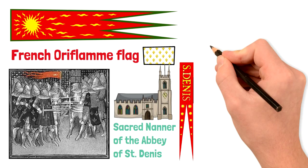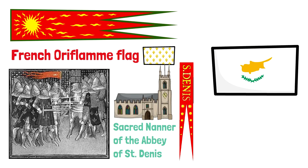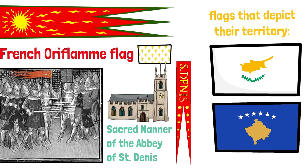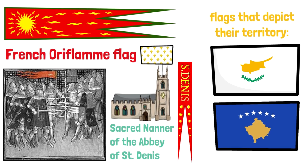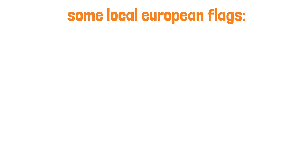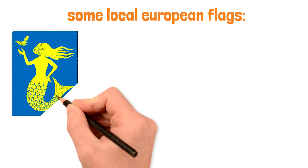The flag of Cyprus is also unique because I think it's one of the few in the world, if not the only one, along with Kosovo's, which depicts the country's or region's map in the flag itself. And then we have some local European flags, of which I'd point out the following really cool ones.